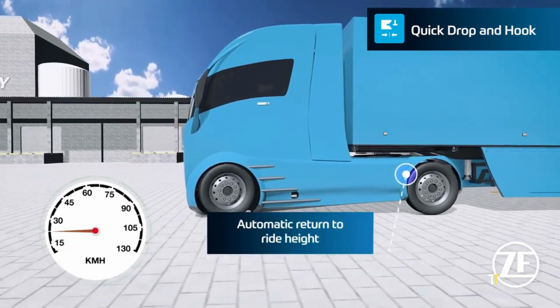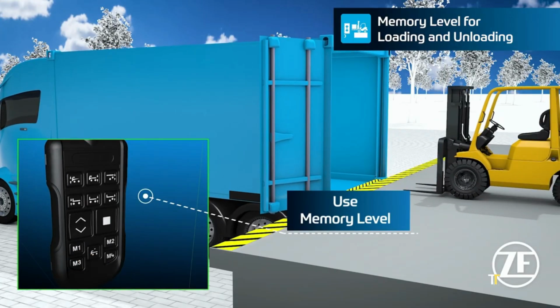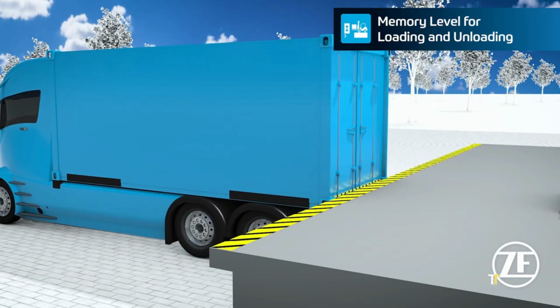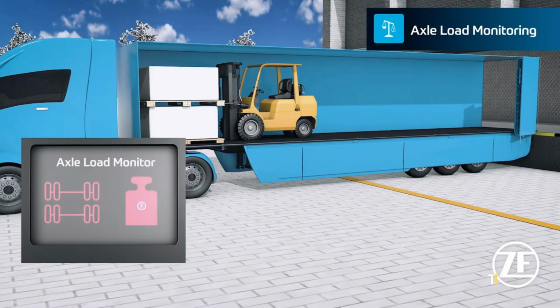Particularly beneficial for trucks, buses, and trailers, it increases safety while lowering operating costs. ZF OptiRide ECAS represents the future of smart suspension technology, blending innovation with sustainability for commercial mobility.